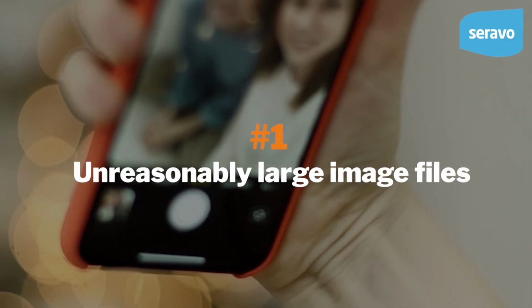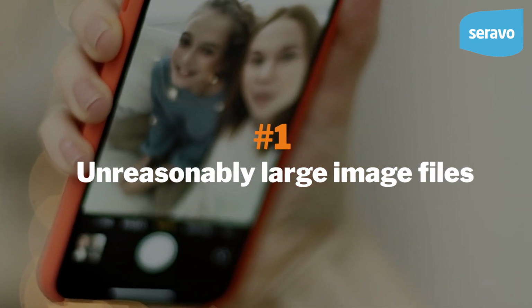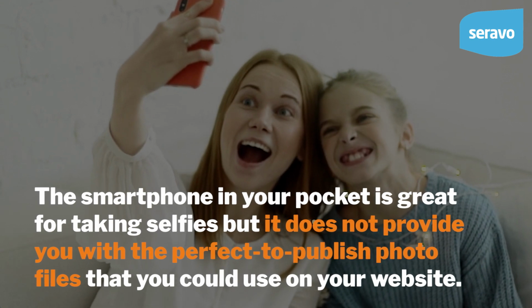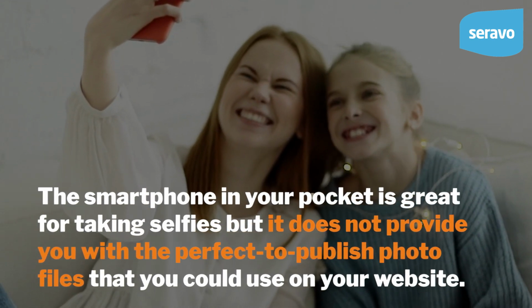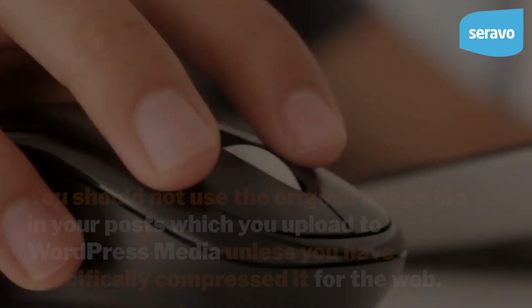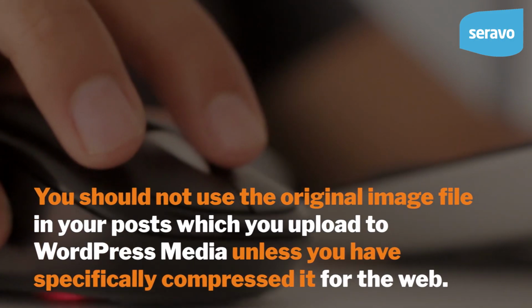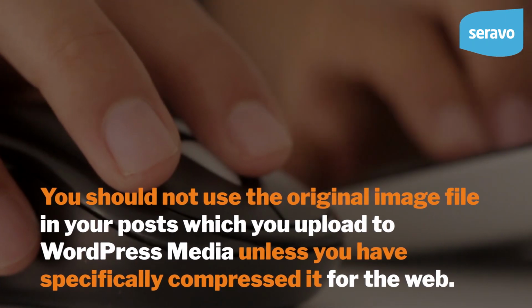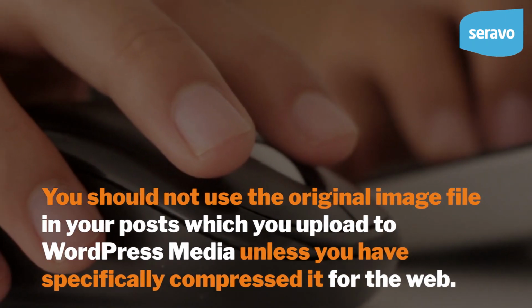Number 1. Unreasonably large image files. The smartphone in your pocket is great for taking selfies, but it does not provide you with the perfect ready-to-publish photo files that you could use on your website. You should not use the original image file in your posts, which you upload to WordPress Media, unless you have specifically compressed it for the web.